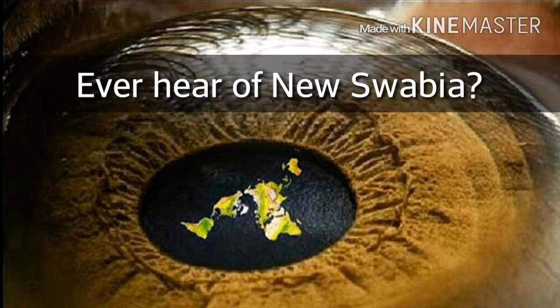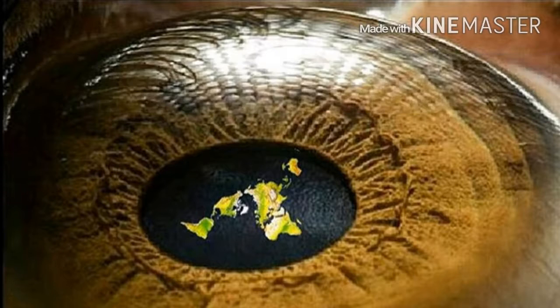So, I'm about to show you evidence of New Schwabia, which is somewhere in Antarctica. Now, is it somewhere on the left side of that ring, or is it somewhere on the right side of that ring? You know, we could say that the edge of Antarctica forms a ring all the way around us, and we have no idea how big it is.